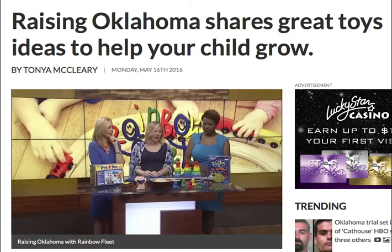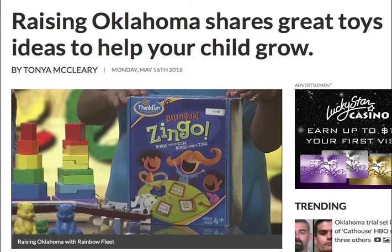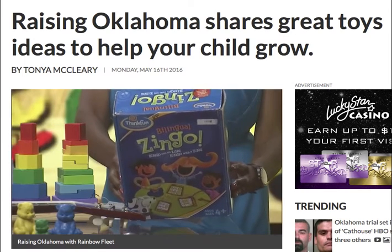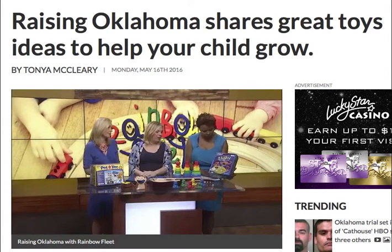That's great. Then we've got bilingual Zingo, which is basically bingo, but it's aimed at teaching your child Spanish. That's a great idea. The directions on this side are actually in Spanish. We've got Spanish and English directions in there, though. So it's really great for teaching your kids Spanish.